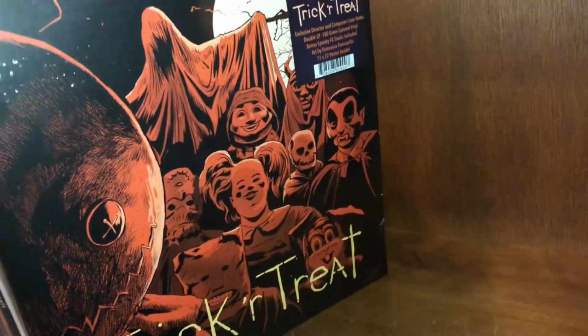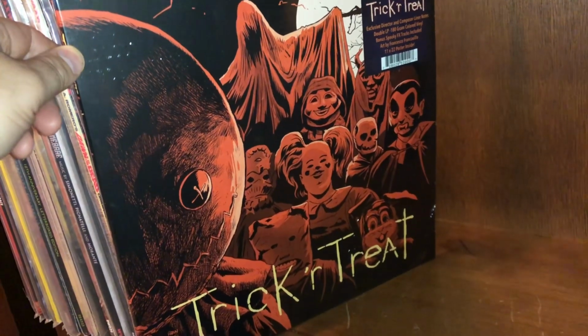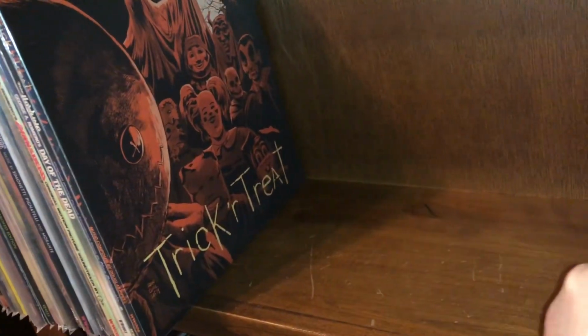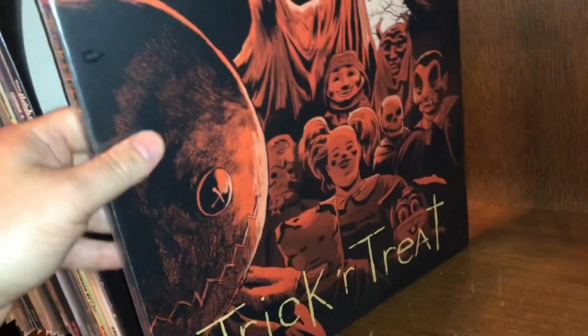Next one is Trick or Treat. This is another beautiful horror anthology movie with a wraparound story. I watch this one every Halloween season. And I have 2 of these for some reason. I think one I bought when it first came out, and then I think the other one was gifted to me.